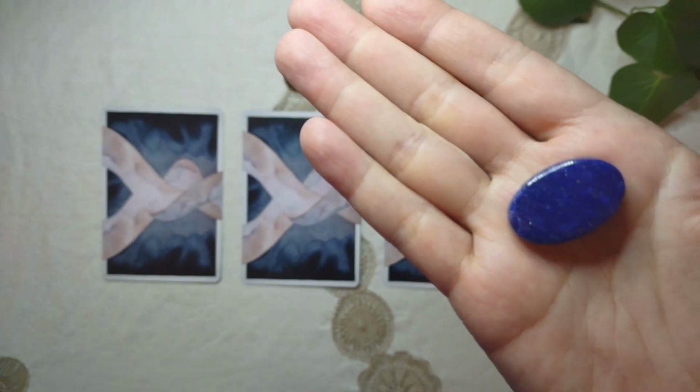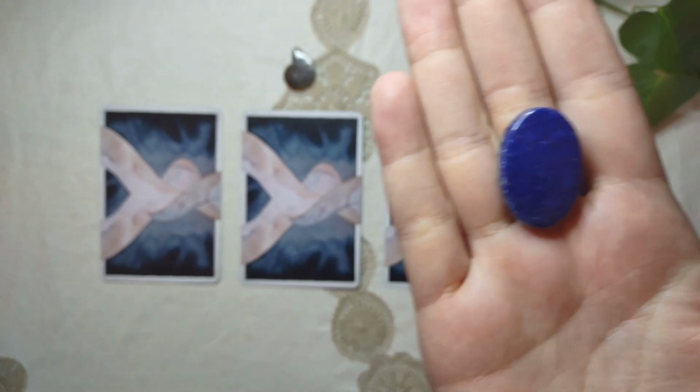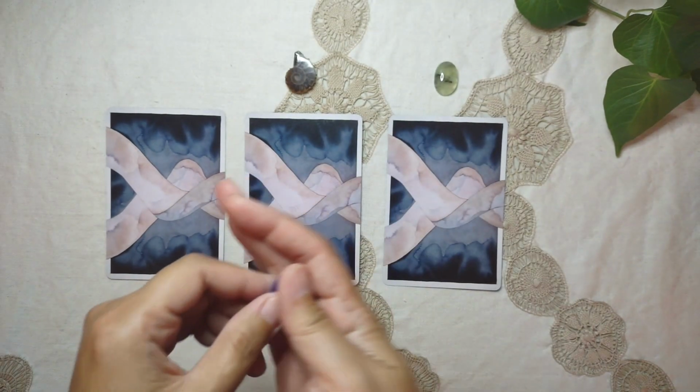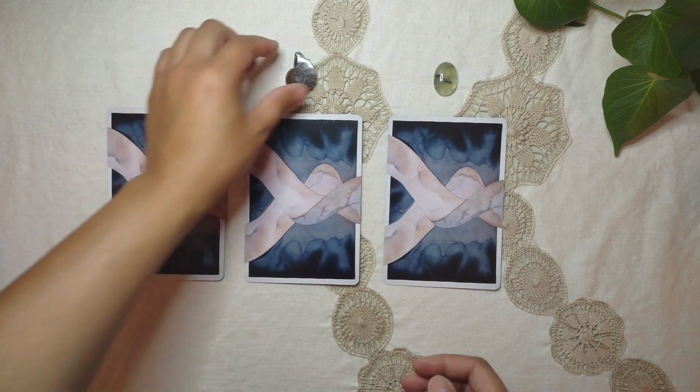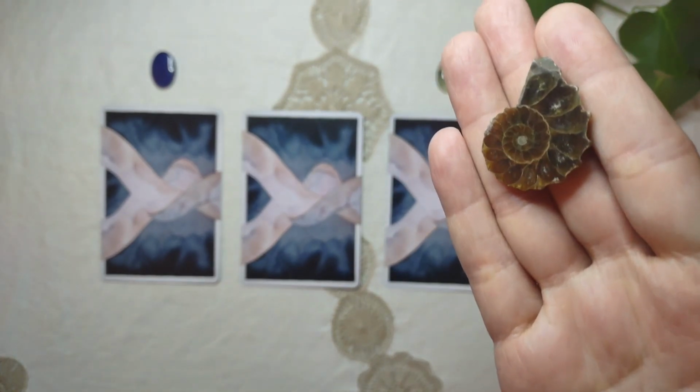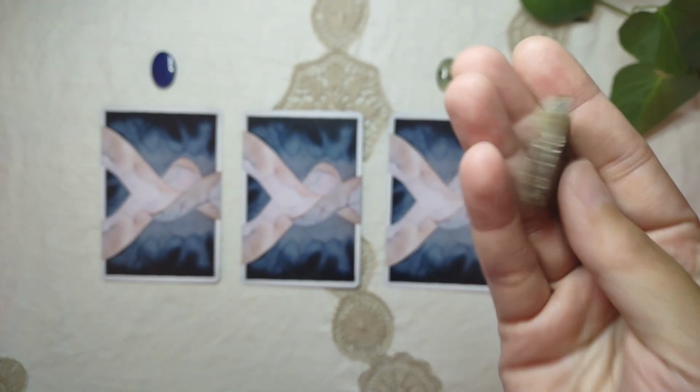Beautiful lapis lazuli. Probably hearing a thunderstorm outside. There's a summer storm happening now. Here's the ammonite. So cool.